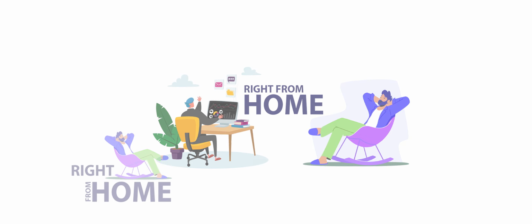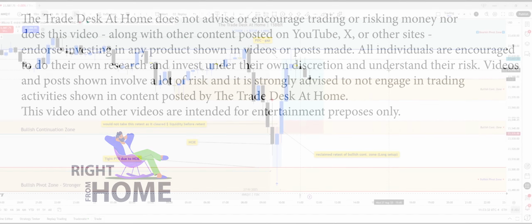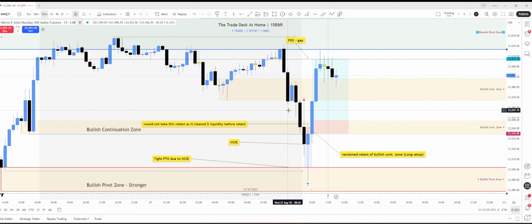Hello, today is the 27th of August, and I just wanted to add a voiceover for today's replay because there was a very beautiful setup that formed. Made perfect sense. I did not take it, but in my edge, it's shown that it's essentially the same setup. It's a reclaimed setup, so I wanted to just explain that for myself. And if there's anybody else watching, then I guess you can learn a thing or two as well.